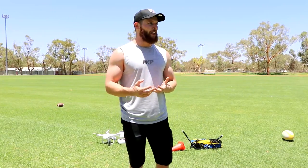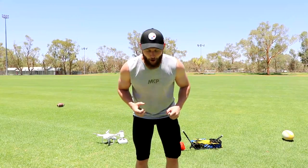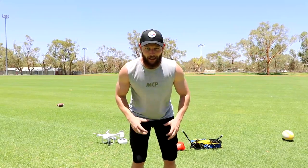That's just the style that I run normally. I feel like even when I'm running in a game of rugby, I'm quite upright. So in this particular drill today, I'm going to really focus on trying to get down, have a low center of gravity, and have my shoulders above my knees.